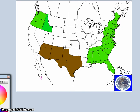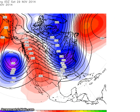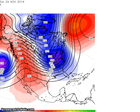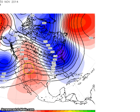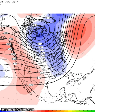Going to look now at the period for November 30th through December 4th. Here we are at the 30th. Little changes are forecast during this period. And we're going to go forward in time to the 3rd of December. We can see we have a ridge over the western U.S., a trough in the east. And the models are in fair agreement on this solution.